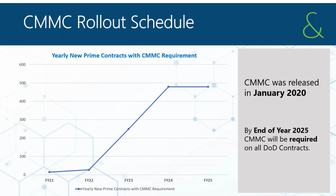So 2022, 75 contracts will require some level of CMMC certification. In 2023, there will be 250 contracts requiring a cert. In 2024, 325 contracts, and then when it's fully rolled out and implemented in the year 2025, it's anticipated that all the 475 contracts will require some level of CMMC certification. So although it may seem like a slow ramp up to some, it could take organizations years to get up to level 5 potentially with all the security controls involved. But it is interesting to know the rollout. Not every contract will be requiring this cert right off the bat.